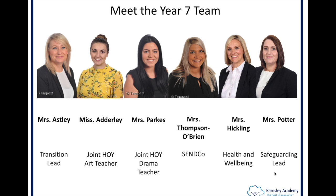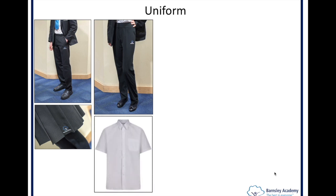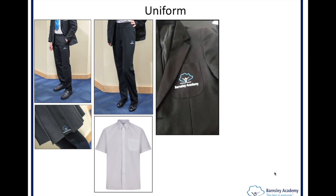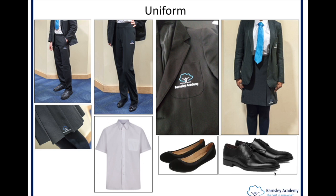So the first thing we're going to discuss is uniform. So correct uniform is as follows. Barnsley Academy logoed trousers or skirt. A white shirt. This can be long sleeved or short sleeved. A Barnsley Academy logoed blazer. A Barnsley Academy clip-on tie, sensible black leather shoes, black socks or tights, and no jewellery other than a wristwatch.